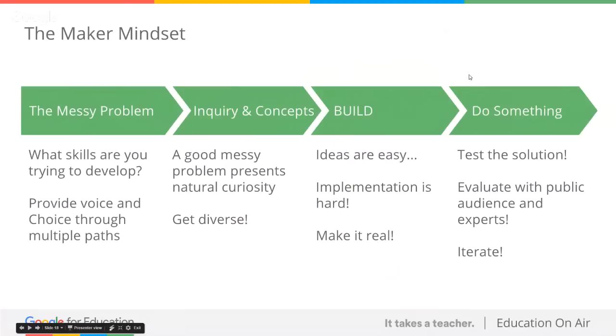And then finally, do something with it. Test the solution, bring it out to the public audience, bring it to the experts, make it the functional product. Of course, once you do that, there's new problems that arise, right? In reality, in actual use, you're going to see different things change and new things. So you want to iterate. You want to start over and go through this process again as your new problems arise.